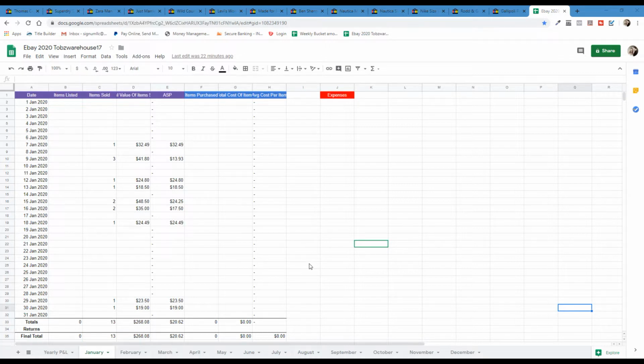Today we're going to go over what I sold in January. Even though I didn't really do too much on eBay because I was in a bit of a lull, I wasn't really into it at that time. Some things still did sell though, so I want to go through those with you guys today. So yeah, this is what we sold in January.